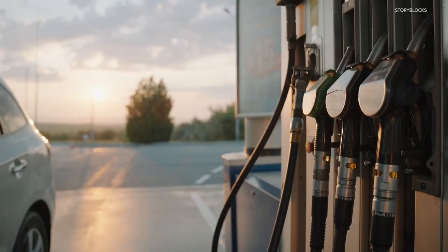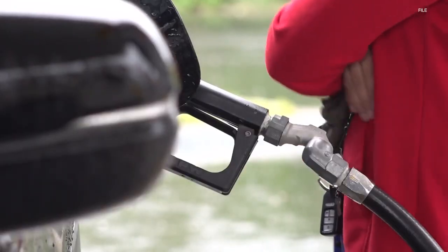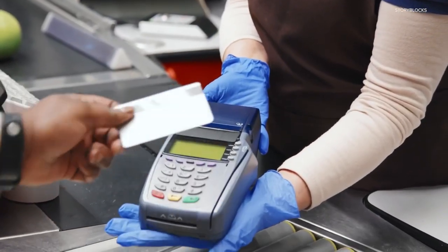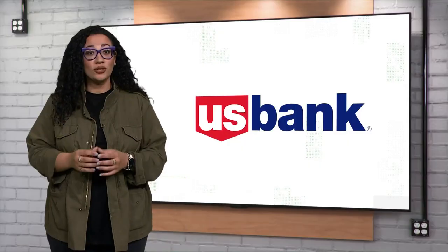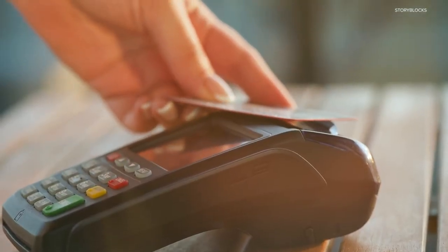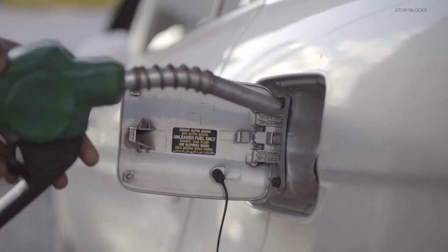But if you're using a tap-to-pay method, PayPal says your card or phone doesn't come into contact with those hidden devices. When you tap your payment method, the device exchanges a unique encrypted code instead of your credit card number and PIN. According to US Bank, that code only works once. The tap-to-pay system sends the code to payment processors through radio waves, which are really hard to skim, according to consumer privacy company IDX.